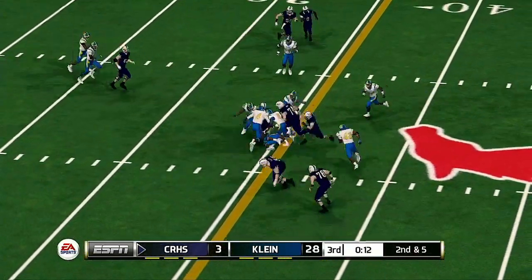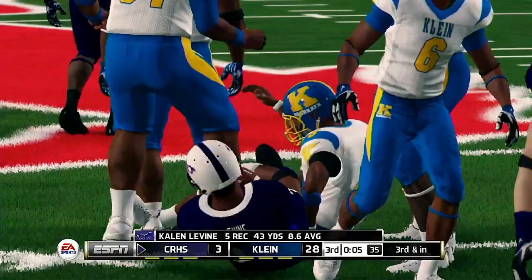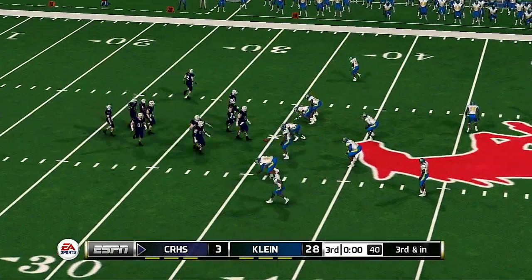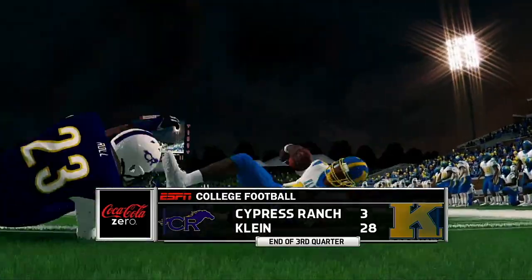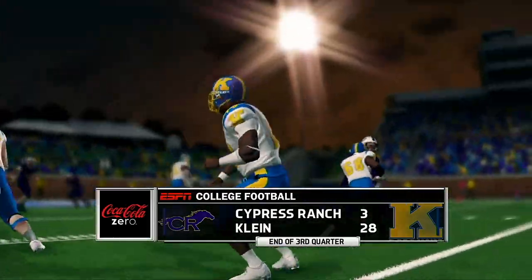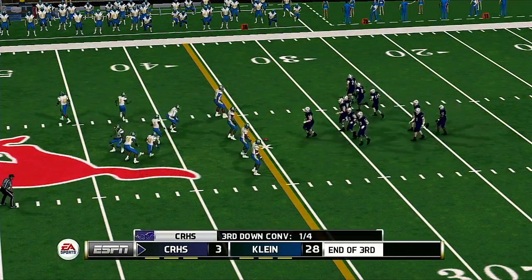Gets it off as he's hit, complete. And he's taken down at about the 35. Gain of five on the play. That'll bring up third and inches. That's three down and one to go. The Bearcats with a huge lead. Just about set to start the fourth quarter, mercifully.